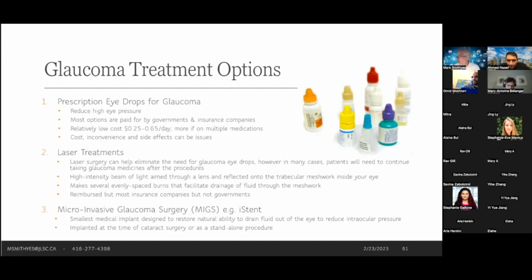And then there's this new thing called micro-invasive glaucoma surgery, or MIGS. Eye stent is one of the examples of it, and it's the smallest medical implant device, designed to restore the natural ability to drain the fluid. So again, it works on increasing the drainage, and it's implanted at the same time as cataract surgery, or can be a standalone procedure.